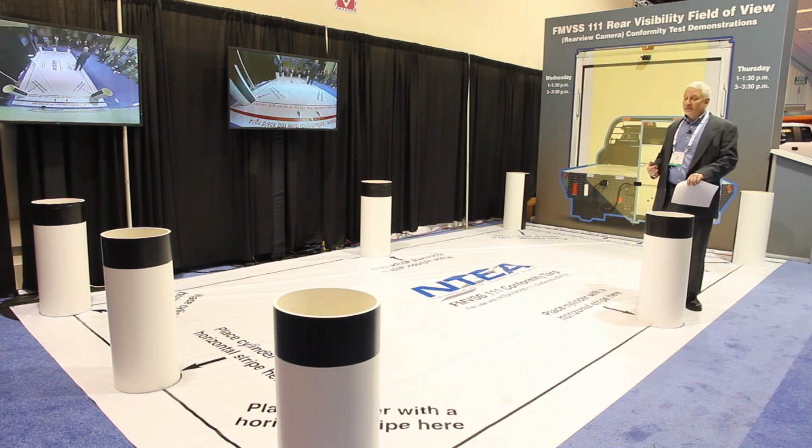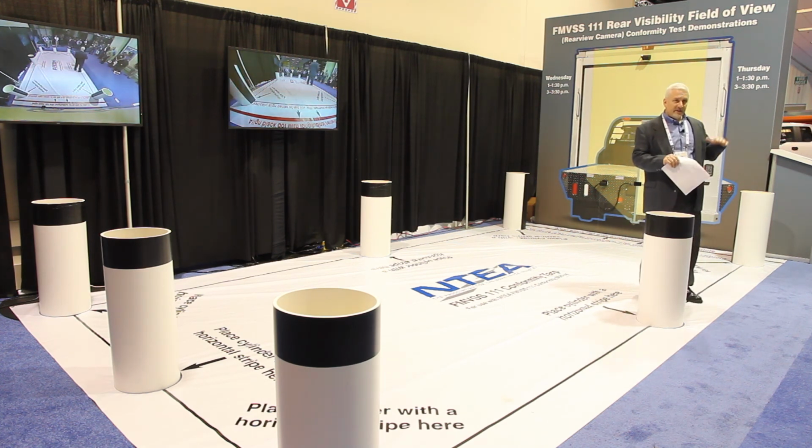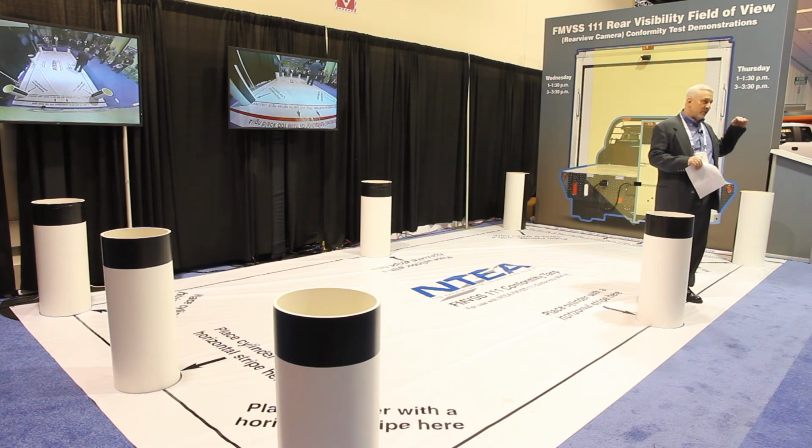So again, these requirements are coming into full effect May 1st of this year for everything 10,000 pounds gross vehicle weight rating and down.